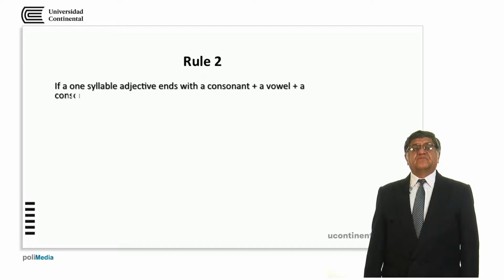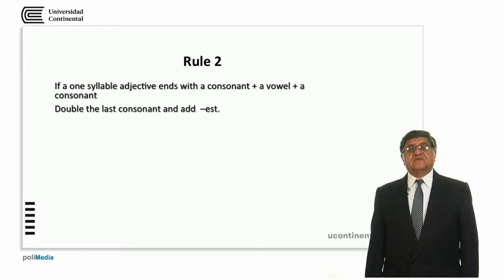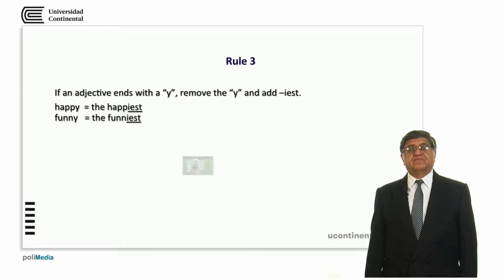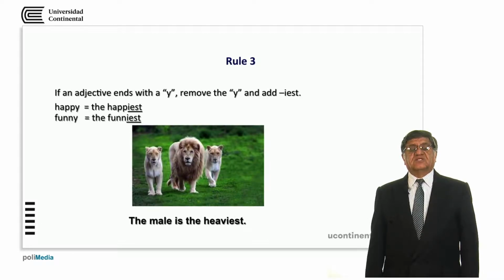The second rule is also when the adjective ends in a consonant, a vowel, and another consonant. You remember big? It became bigger. Now, in this case, big becomes biggest. The biggest. Fat, the fattest. The bear is the fattest among the 3 animals. The third rule is the same with a Y. We remove the Y and add IEST. Happy, the happiest. Funny, the funniest. The lion is the heaviest.